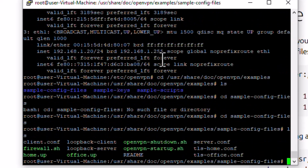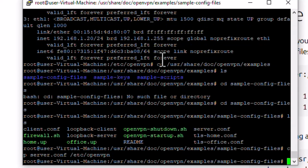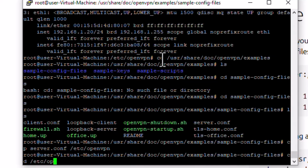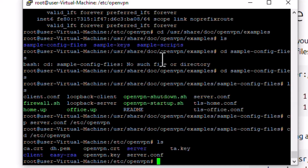But if you notice, no GZ file. So all we got to do is copy server.conf to /etc/openvpn. So that's slightly different than what the documentation says. That's why I'm calling it out. I had to find that out the hard way. Now, the server config file... It's in the same directory as all of our certs and all that. That's important to keep in mind. And that is what really runs this whole thing.